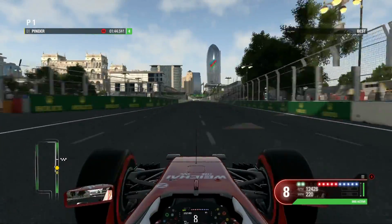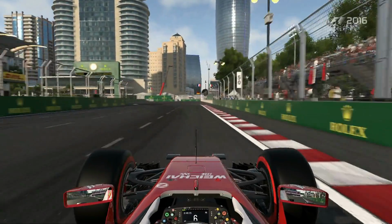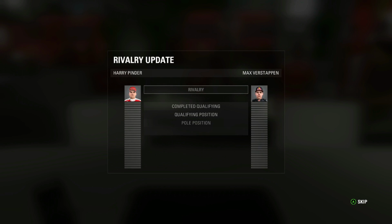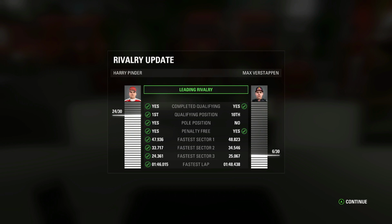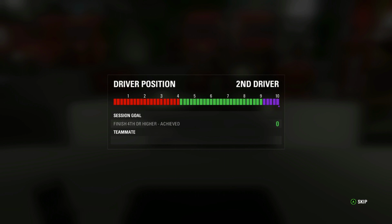And so qualifying was basically a repeat of practice. I did really well again. So here are the resource points I earned during qualifying, and here's the rivalry update. There you go. I am really thrashing the Red Bull driver there. Sorry, the resolution's so low again, but I've got +1 on both of those.